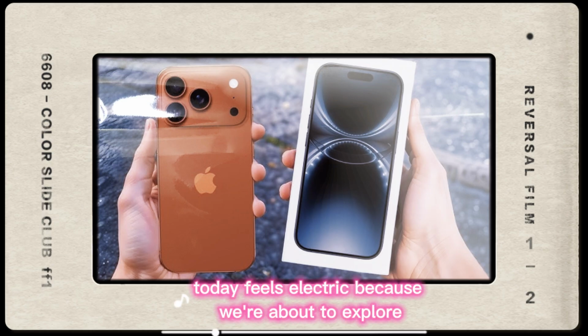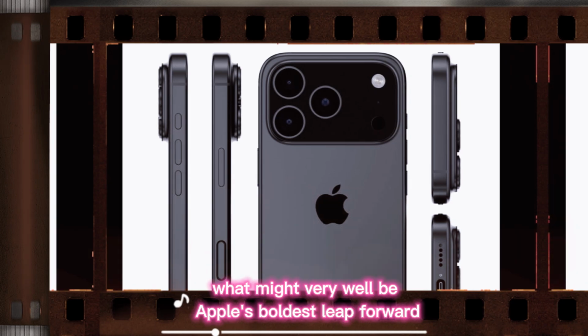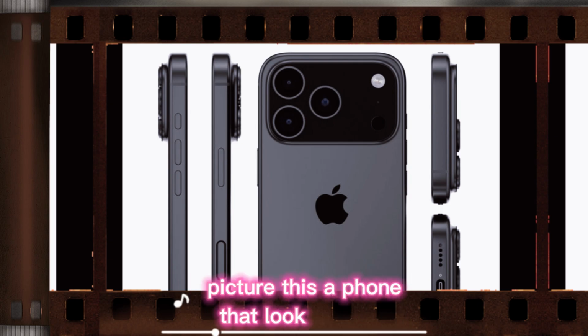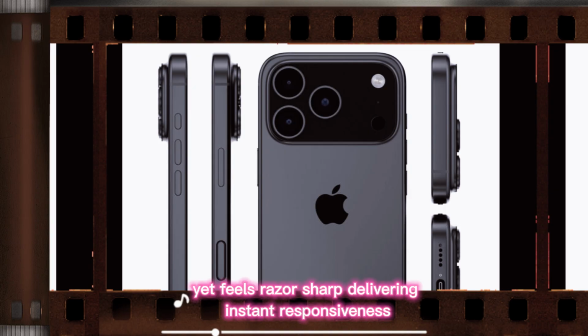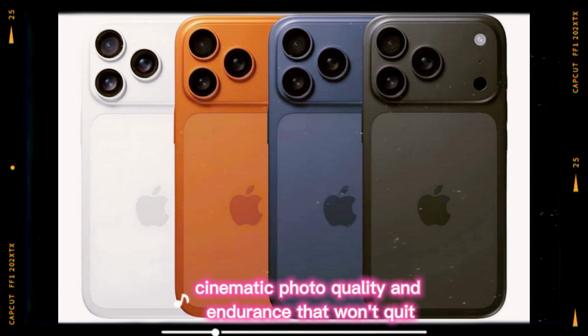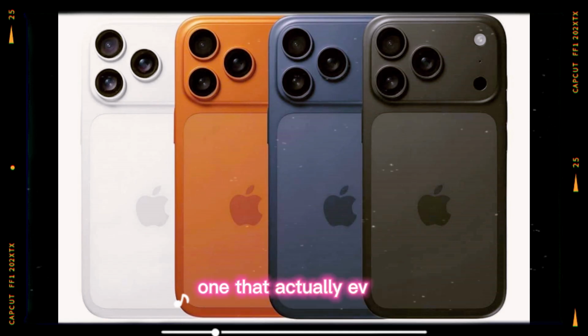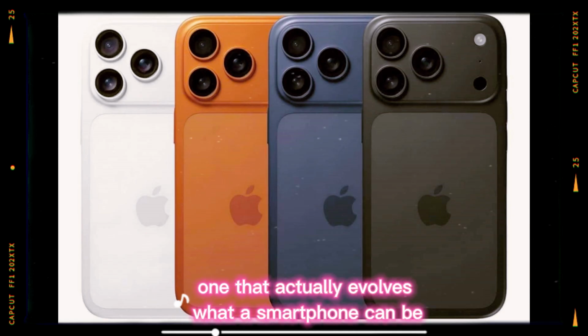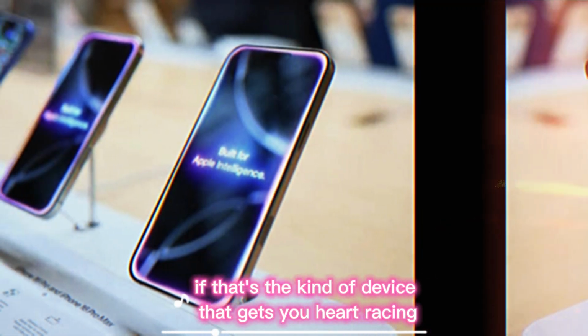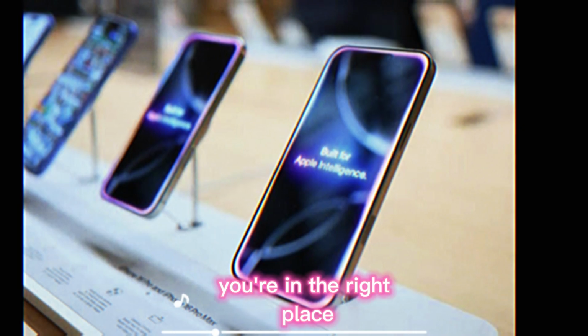Today feels electric, because we're about to explore what might very well be Apple's boldest leap forward in the iPhone saga, the iPhone 17 Pro Max. Picture this, a phone that looks familiar yet feels razor-sharp, delivering instant responsiveness, cinematic photo quality, and endurance that won't quit, one that actually evolves what a smartphone can be. If that's the kind of device that gets your heart racing, you're in the right place.